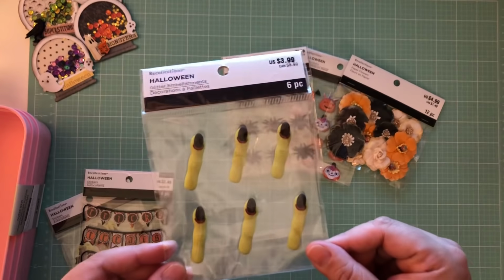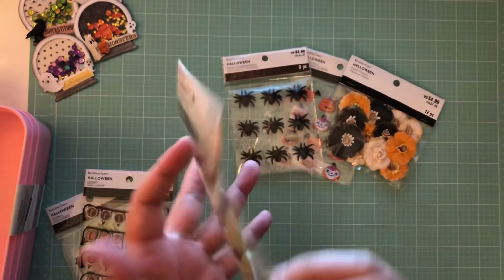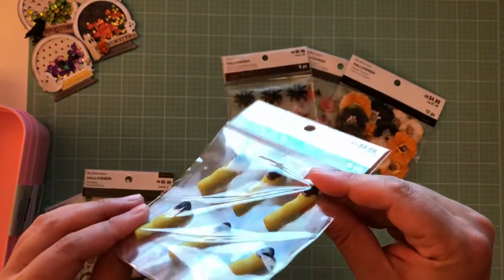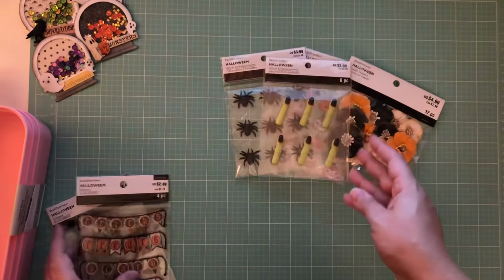I got these cute little witch fingers. If they would have had more, or like zombie, I don't know what they call them, but they look like little witch fingers to me. If they would have had more, I would have got them because these are so cute. I love how dimensional they are. They just look super fun. I can't wait to put this on a project.